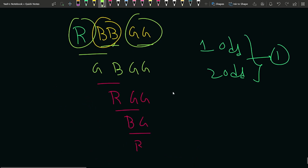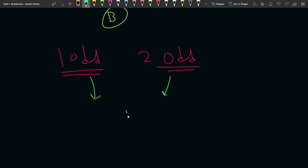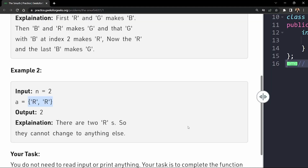So if the condition is that I have one color occurring an odd number of times or I have two colors occurring an odd number of times, then the final number of Smurfs that will remain in the end is 1. Otherwise, if that is not the case, then the answer would be nothing but 2, right? So the condition is that either one odd should be there or two odd should be there, but all of them should not be odd. One odd can be there, two odd can be there, but three odd should not be there. That is the case. So let's quickly write the code for this approach.